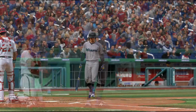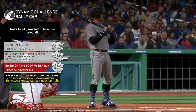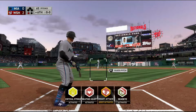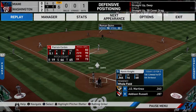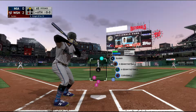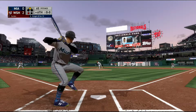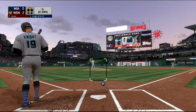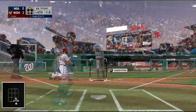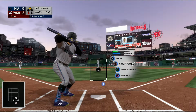Stepping into the box now, Kevin Knight. He got called out on strikes his last time through. Yeah, Matty, and hopefully he got it out of his system. Especially now, he's got to bear down. He gets two strikes in this spot, has to put the ball in play. From the stretch. Here's a breaking ball, but it doesn't quite find the strike zone. You know, he's one of the guys they rely on to get their offense going. They need a rally, so we'll see if he can spark one here.